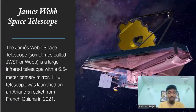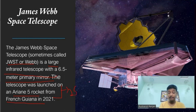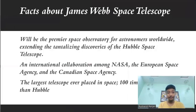So, the James Webb Space Telescope, or simply the JWST or the Webb, is a large infrared telescope with a 6.5 meter primary diameter. The telescope was launched on an Ariane 5 rocket from French Guiana in 2021. The specific date of the launch was the 25th of December 2021. French Guiana is a French colony and lies in South America. Now let's go to the next slide.